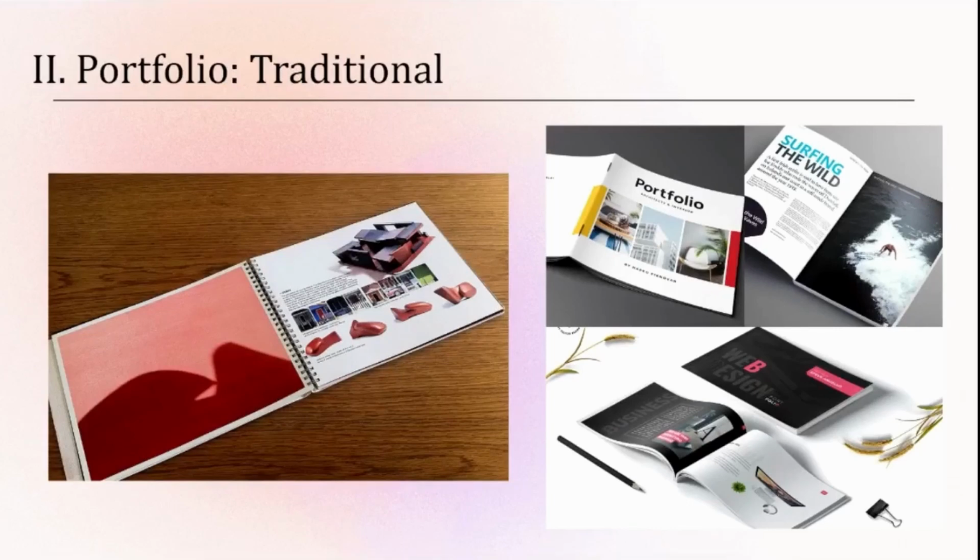So these are just photo examples of some of the traditional portfolio options. As I said, it's not super common that that's what's going to happen, but there are still some avenues in which it's possible for you to print out pictures of your work, whether that be renders, screenshots, text descriptions of what's going on, and to bind them into a book just like this for future submission.